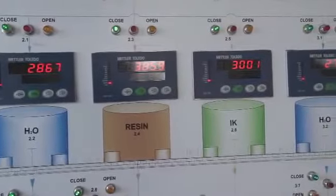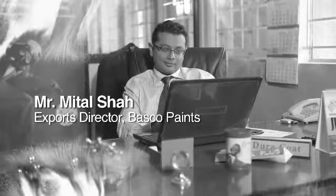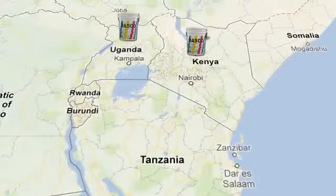With the new plant, we are very much efficient and we can now supply to the whole region. Initially, it used to take us 2 weeks, now it takes us 5 working days to supply from date of order. We have a depot in Uganda.